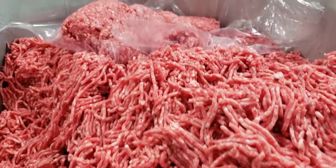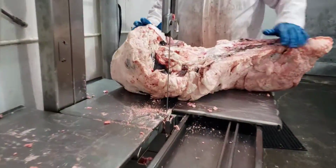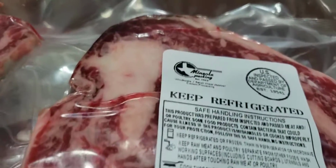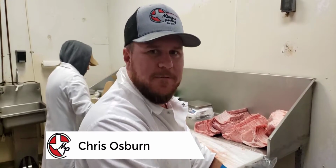In our retail division, we cut steaks to order, pork chops to order. We have a full-service meat counter that any protein that you need, you can come in and get from us. How's it going? I'm Chris, part of the family here at Mineola Pack. Got a few pork chops for y'all.